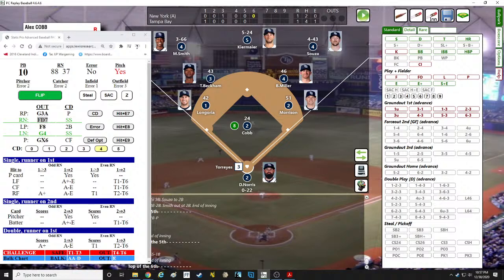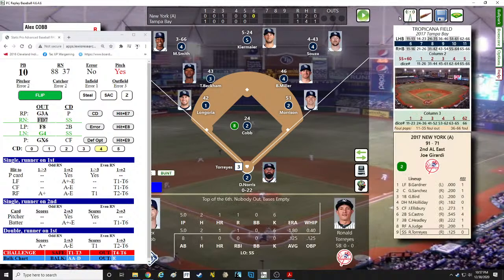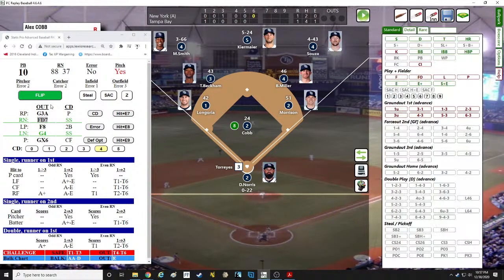Gleyber Torres. Torres lined out short his first time up against Cobb, and that is coming off of Cobb, 68. That will be an out, ground ball right at Miller. He'll throw it to first in time. 1 away. Brett Gardner, leadoff man. And this one is going to be a base hit into left field as he drives that one right over the head of Beckham, outside the reach. And that is going to be a single by Gardner.